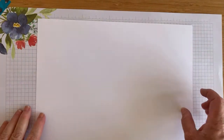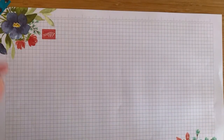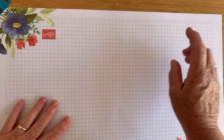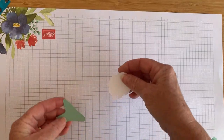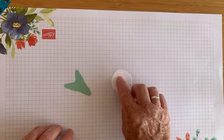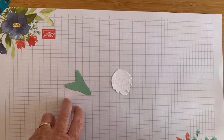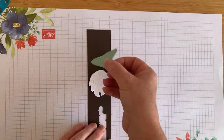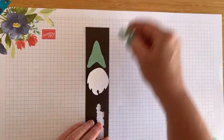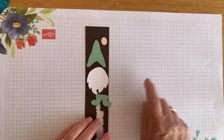My laptop is buffering, so I hope you're getting a better picture than that. I have a little piece of white card here. I'm just going to move that out of the way, but I shall need that. So I'm going to have a bit of fun with the dies, to be honest. And what I have done is I have cut out, I don't think this would show up on top of something, a beard. Let's just pop it there, you can see it better. A beard. I've cut out a hat. I've cut out his feet. And I've cut his nose. And that's all the pieces I need for my gnome.